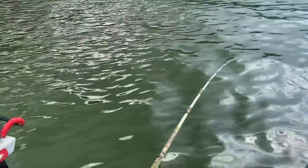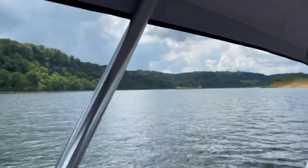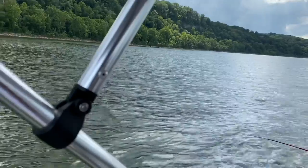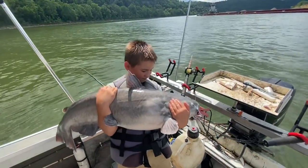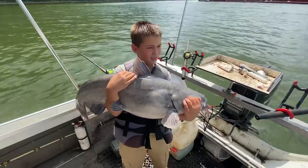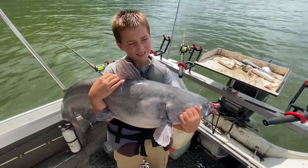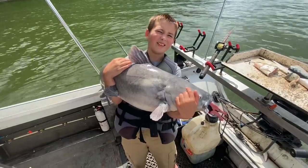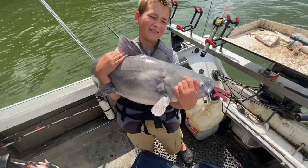We got honked at by the barge. We was getting too close. I mean, he's still a good distance out. He's just letting us know that he's there. Guys, there's Landon's beast. She always gets the big one. 27 and a half pounds. I got a weight on it for him. I think he's ready to put it back in. You want to put it back in or you need me to do it? He's starting to break it back. You want me to do it? Yeah.